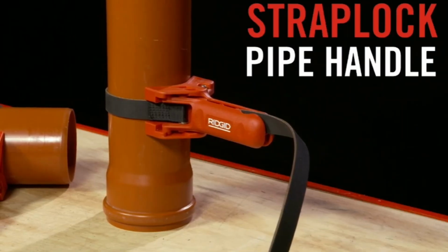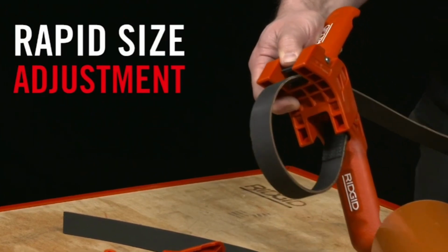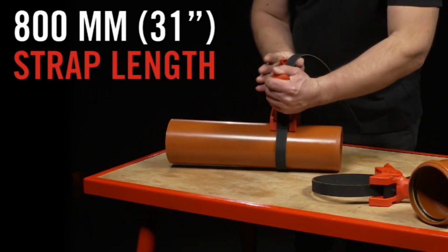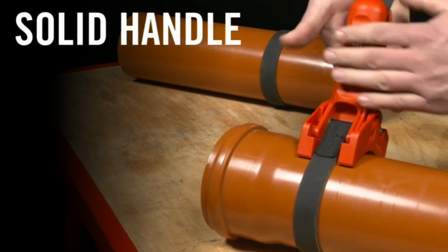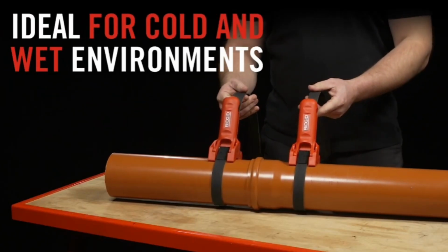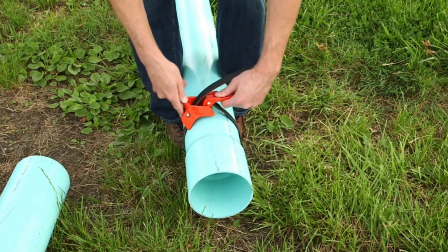Whether you're working in cold or wet environments, it's perfect for a variety of applications, from cutting and joining to separating pipes. This durable pipe clamp provides a secure grip on large pipes, making handling easier in various work conditions, including cold and wet environments. Whether cutting, joining, or separating, it acts as an extra set of hands, ensuring steady control during demanding tasks.